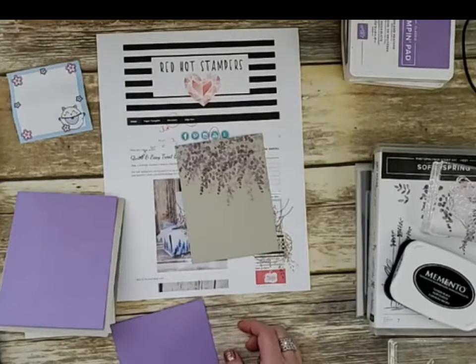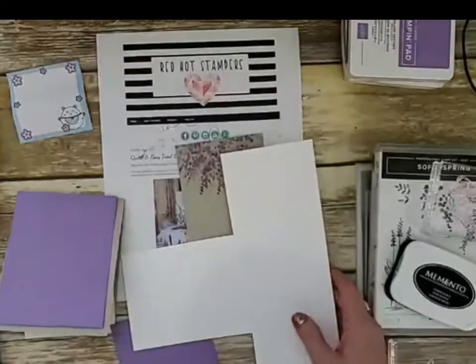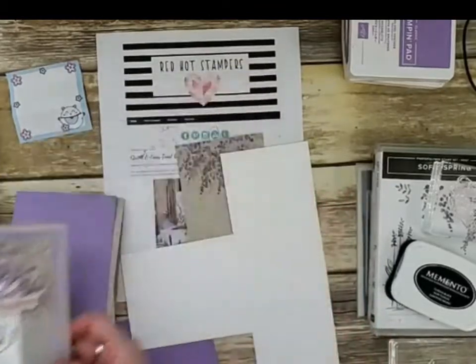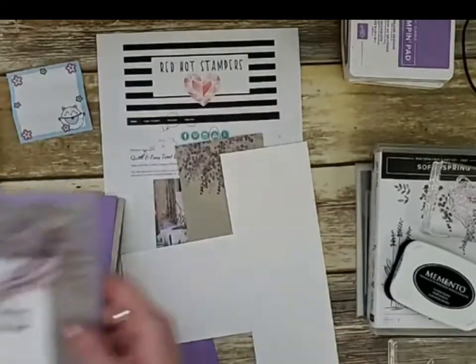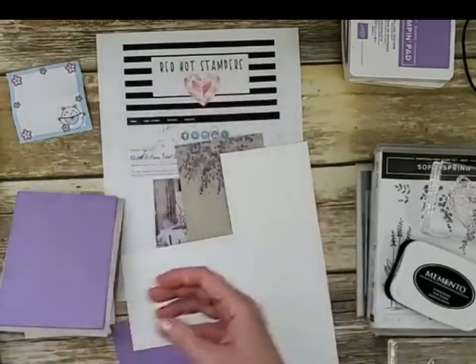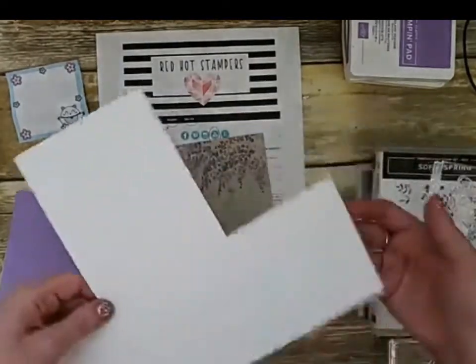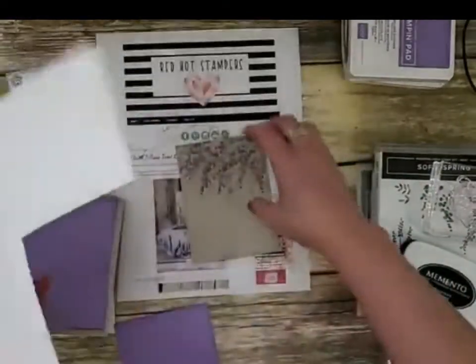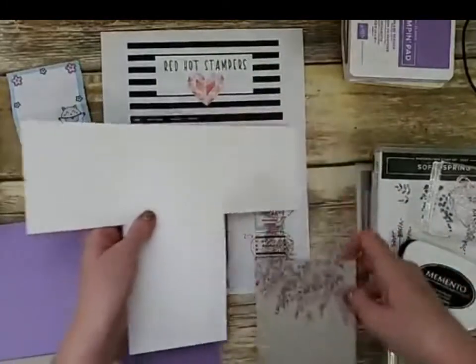Next thing I'm going to do is add my door. So on the card I showed you last week, it was just one flat layer. This week I'm going to have it open. So here's step 1 for the interaction. You're going to open that little door. Super cute, right? And the way that you're going to do that, you're just going to get a scrap of Whisper White, a scrap that's big enough for the door.